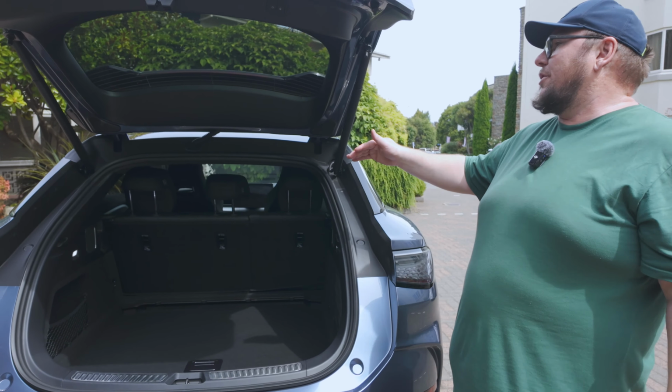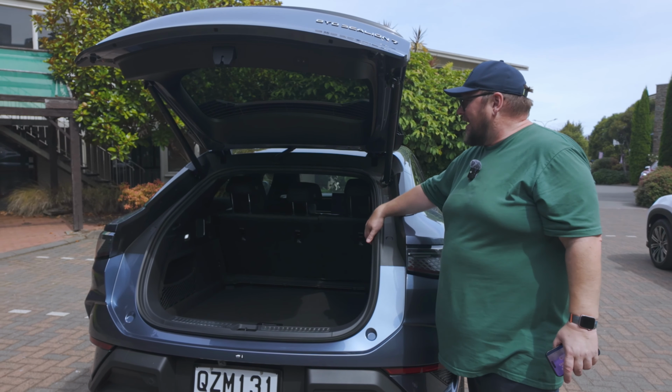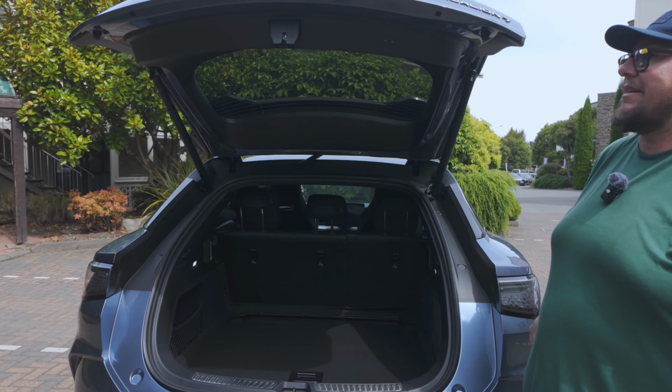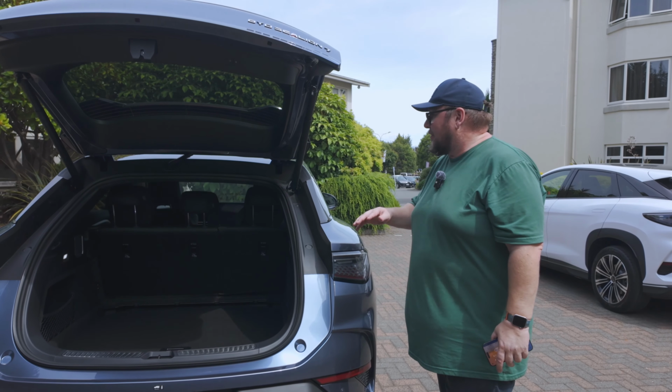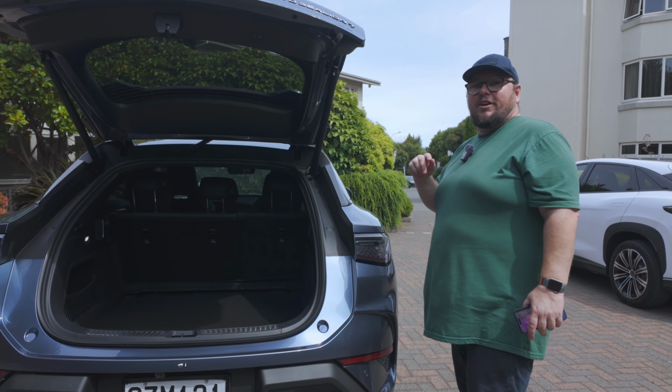There's not a load cover, but the way the window's shaped, I'm not sure that's necessarily going to be needed. Though there do seem to be the channels to have one here. We have 3 car seat tie-down points and 3 headrests across the back. Right, let's go have a look inside.